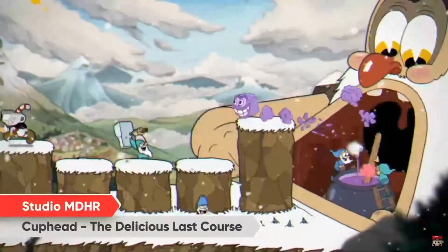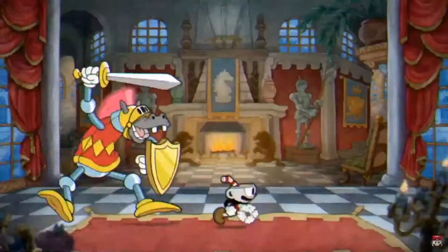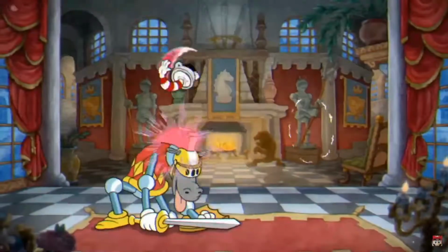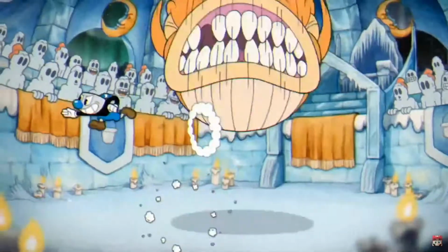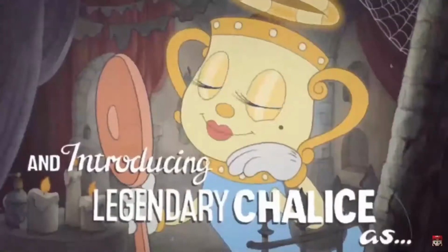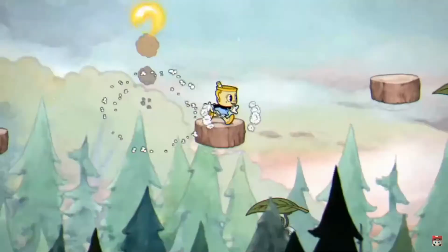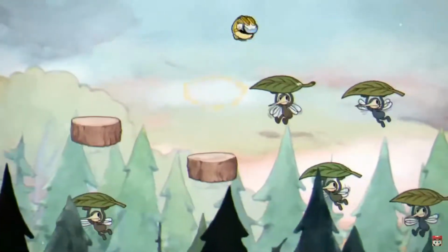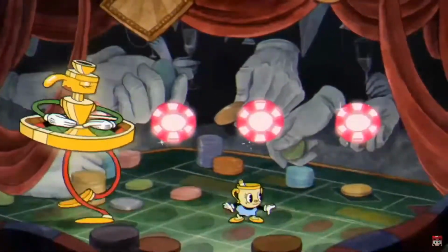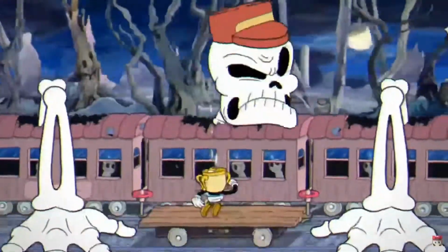Cuphead action awaits in the paid DLC. I gotta get around to finishing Cuphead, though. Cuphead: The Delicious Last Course. Here, you'll explore a brand new Inkwell Isle. Defeat a bevy of new bosses with wild personalities and even wilder attacks. The clever Miss Chalice is a new playable character. Take down fearsome foes with her double jumps, rolling dodges, and more. Cuphead: The Delicious Last Course wallops its way onto Nintendo Switch June 30th.